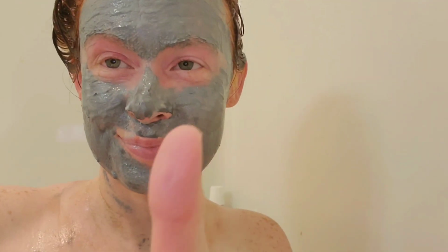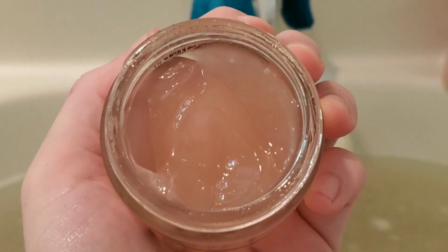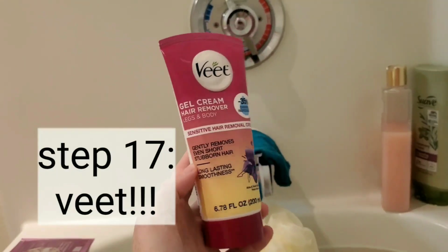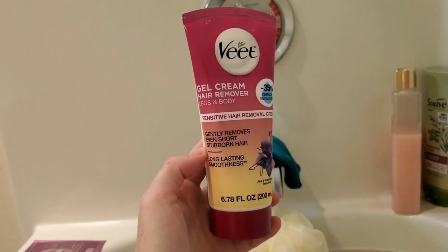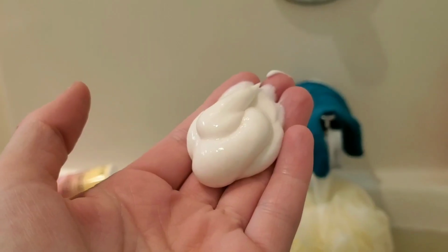I then decided to put on just a little face mask. Yes, I'm doing a lot of face masks, but I haven't done any in 4 months, so I feel like it's okay to go ahead and put a bunch on. And then we're gonna, you know, put some hair removal cream on.